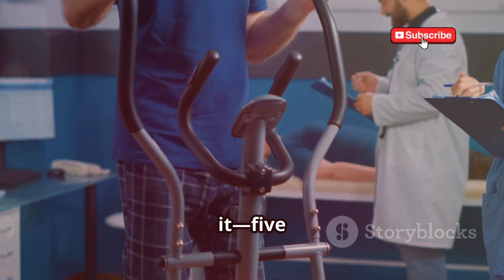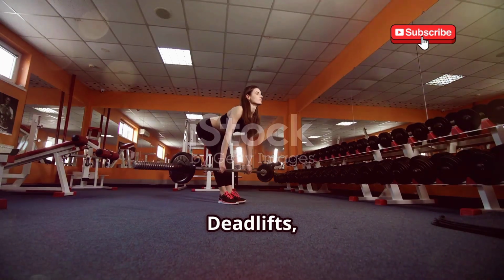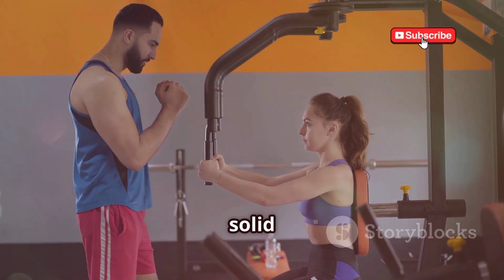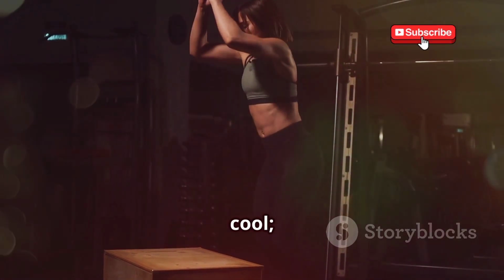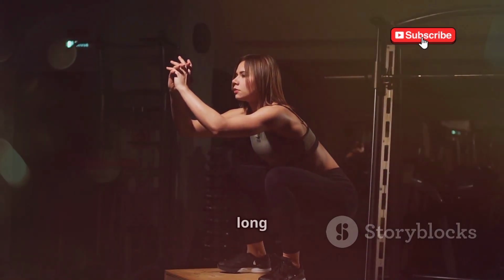There you have it, 5 exercises that could turn your gains into hospital gowns and 6-figure bills. Deadlifts, presses, squats, bench, and box jumps. Love them, but respect them. These exercises are the cornerstones of a solid workout routine, but you gotta approach them with caution. Remember, it's not about lifting the most weight or looking cool. It's about moving your body in a way that's safe, effective, and sustainable over the long haul.